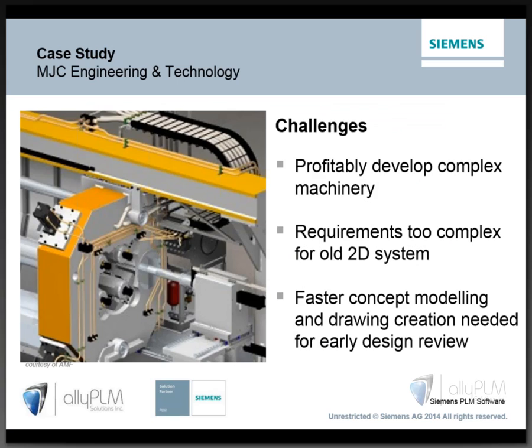Like the majority of industrial machinery manufacturers, much of the equipment MJC designs and builds are complex projects that need to be delivered by a certain date. This puts their product design on the critical path for profitability. Specifically, MJC faced the following.